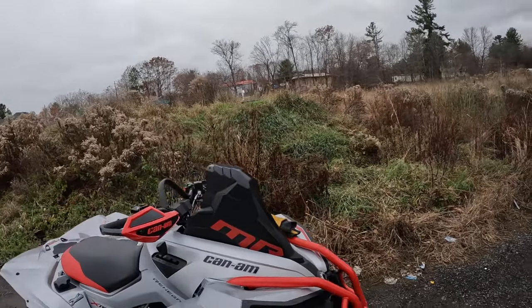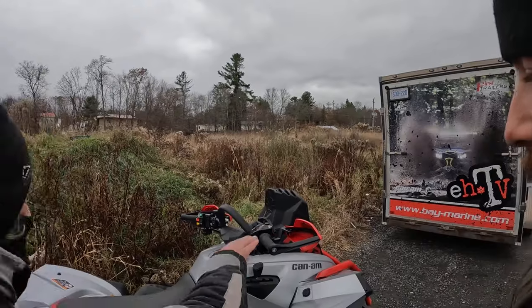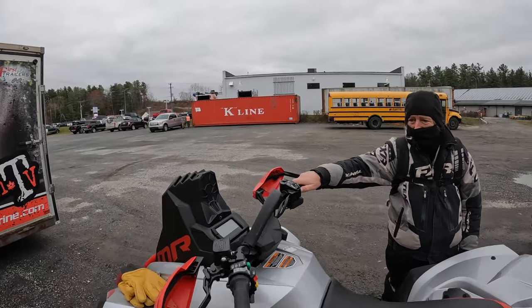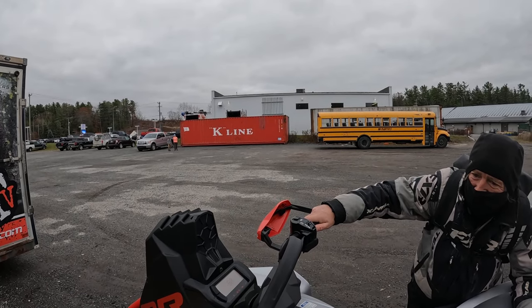But we do have the fancy new BRP heated grips. Wait till you check these out. So here's the best part. You notice it's missing the yellow box for all the controls. Right here, bud. And then it goes right into the display. Check this out.